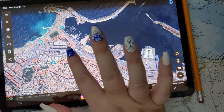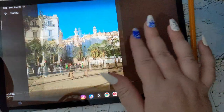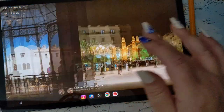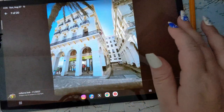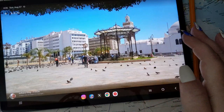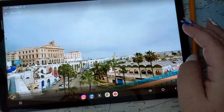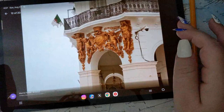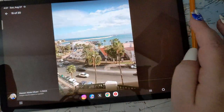Next, we have to check out Martyrs Square. This is like the main hub of the city, the heart of the city. If you're meeting up with someone in Algiers, you would meet up here. In this big square, lots of beautiful buildings, the sea is right there. And this is very French, right? There's a lot of old-timey architecture too, looks like. But just a very European feel to this part of the city, right? Look at that. Really beautiful place.